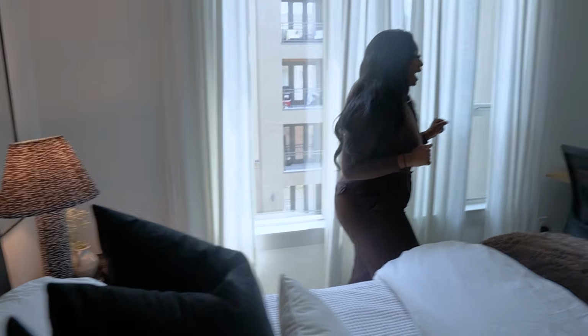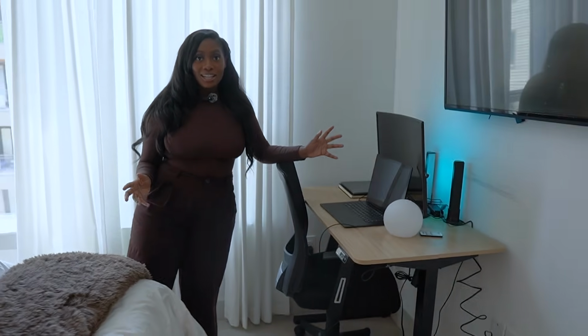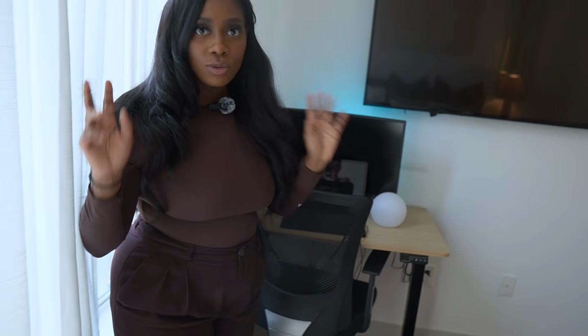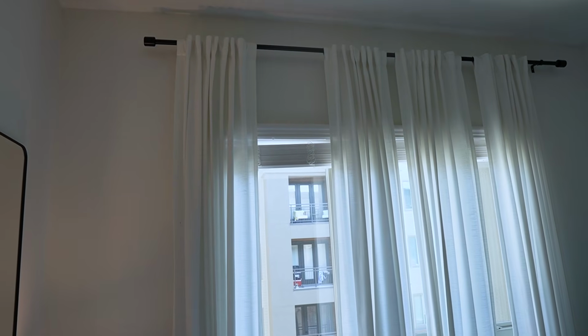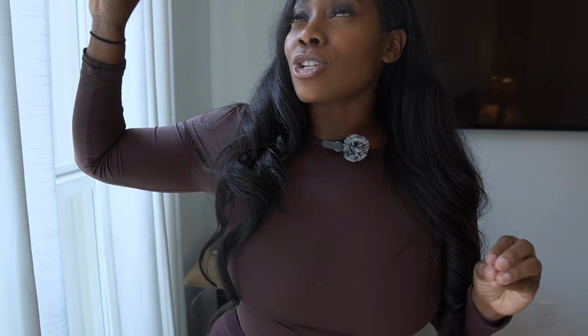In the corner, I have my desk. Nothing super spectacular here yet because I will be adding some more pizzazz to it and more monitors for my tech space. What I also really love about this space, 2 things. So I have these drapes right here from Amazon. They're actually mounted very high. I really like how it looks more taller than what it is, and I feel like it really opens up the space a lot more.